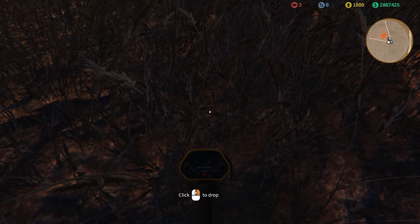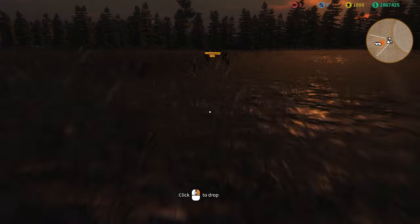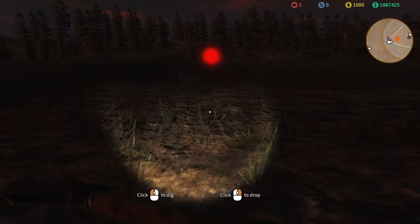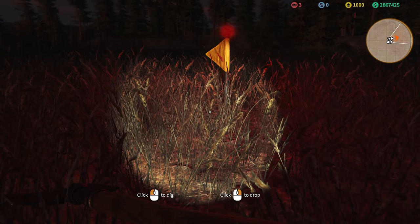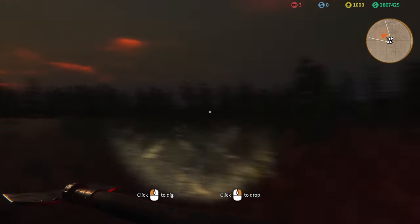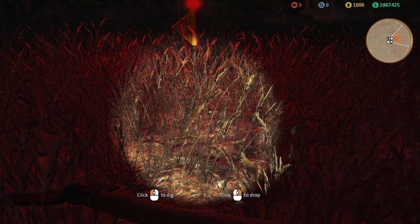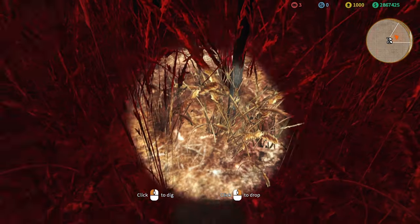Alright, so we definitely have something here. Let me mark it off and get the shovel. Right, so I'm going to uncover it here. It's getting a little bit late at night, so I'm going to have to be digging throughout the night to try and see if I can find out what sort of tank this is.